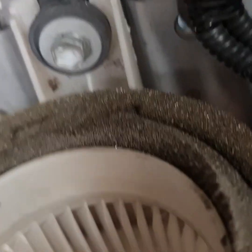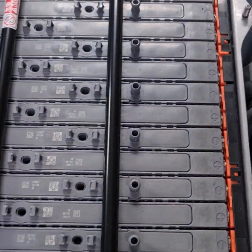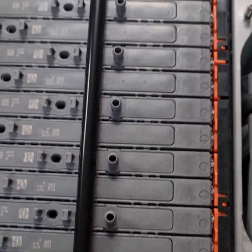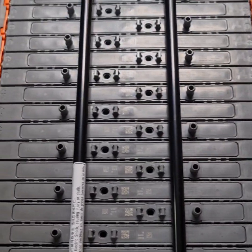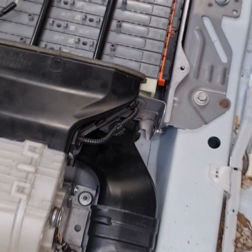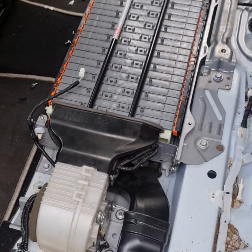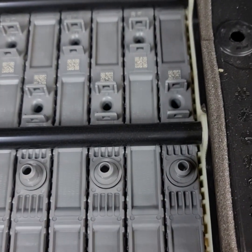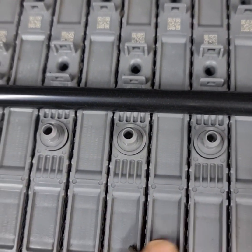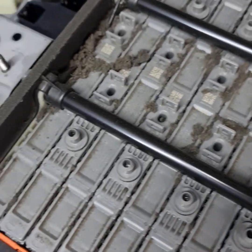It's got a nice clean fan there inside, and it's all flat from on the top, so it's generation 4. Very good battery this. Hopefully it should last him a long time. The battery that came out of it has got these things here, it's not flat from the top, so that's generation 3. The one that's already in the car is generation 4.